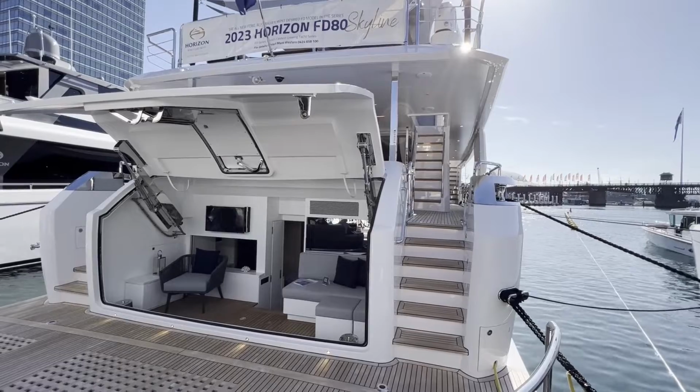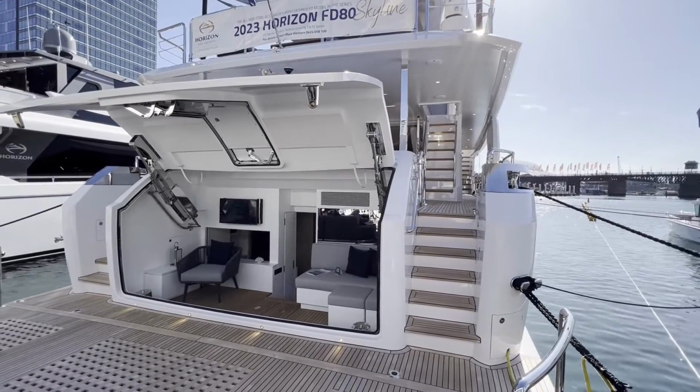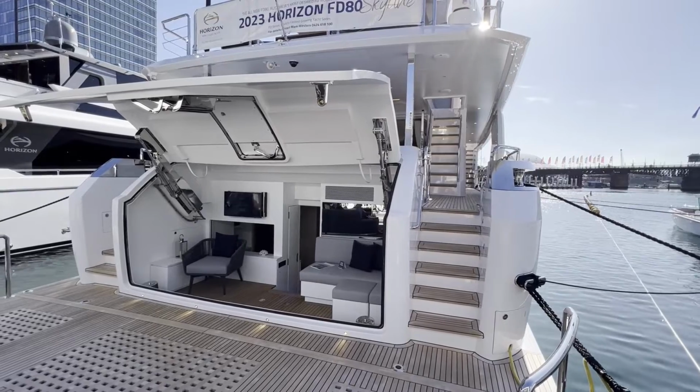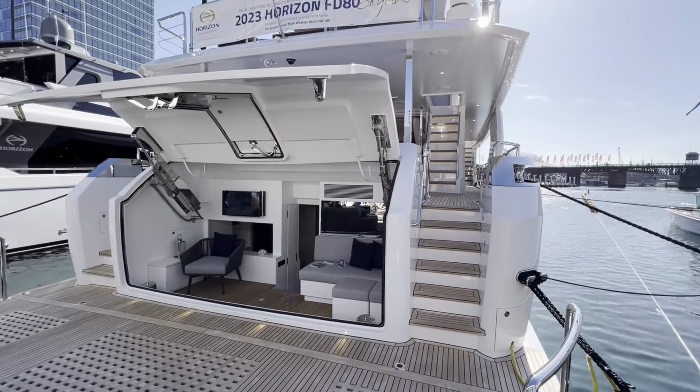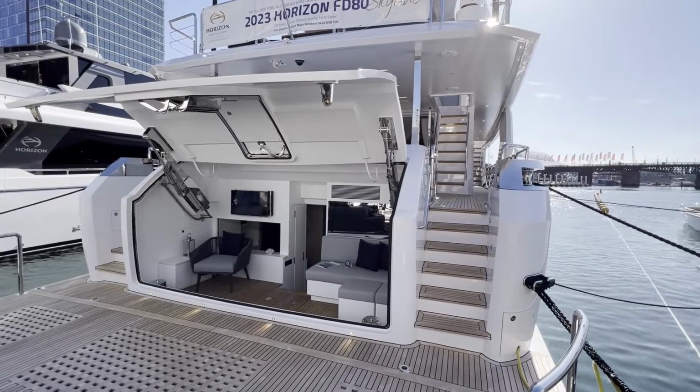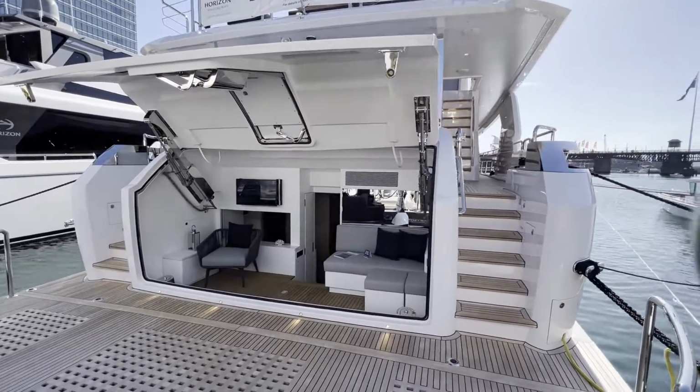In beautiful Australia at Sydney International Boat Show. I want to show you this beautiful boat. It is a 2023 Horizon FD80. Let's take a look.